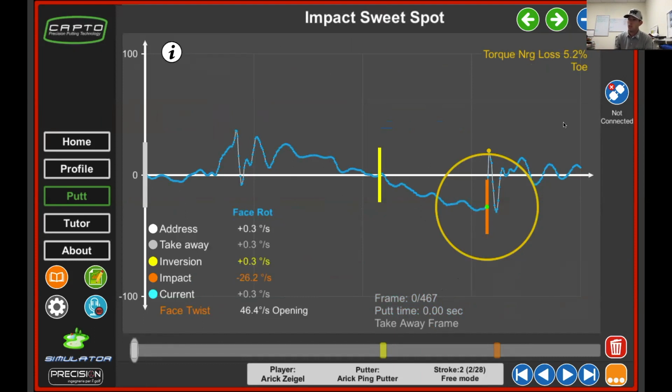And this is good because what Capto doesn't do, it doesn't tell you how many millimeters the ball was hit out of the middle of the face necessarily, but it does tell you how much torque is being applied to the putter face. So for this player, it was hit out of the toe. So the putter face, if we go to the orange frame here, this is impact, and we can see that next frame right after impact, the face actually twisted. It was opening 46.4 degrees per second opening. So we know that there was some torque being applied to the toe of the putter.